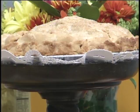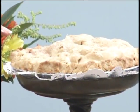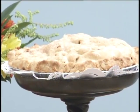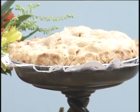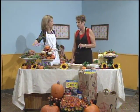Very good. And then we brought an apple pie. A tweaked apple pie with white whole wheat flour. And this has less sugar. This apple pie is about 350 calories versus regular apple pie, which is probably about 500. Well, let's start from here and get some details of all these goodies that we have.